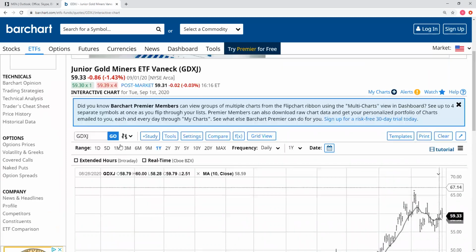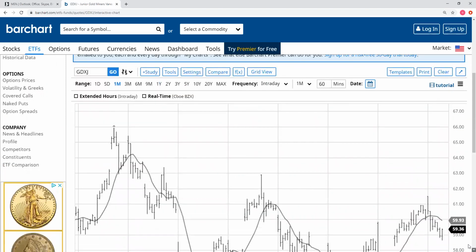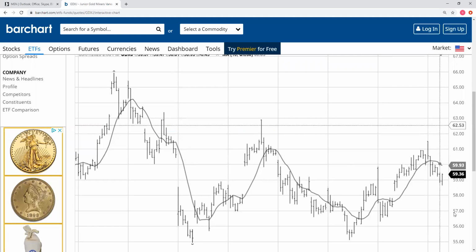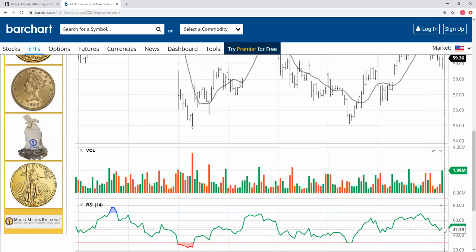How about we go to the 1 month? All right, on the 1 month, it's rolled over just like the other one did. So where do you want it? You want it above 60, if not 61, to feel good about it, because then all this stuff is wiped out and boom, you're up again. Where's that RSI on this thing? It did break, but it's coming back above it.